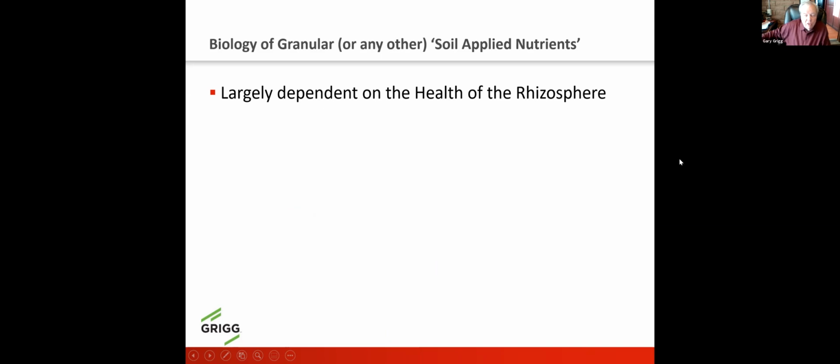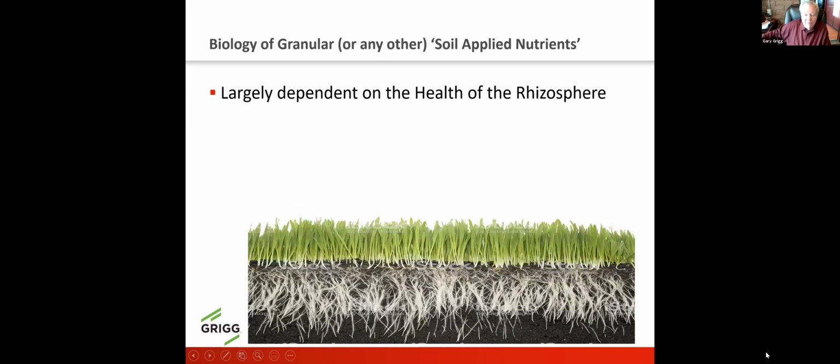Anything that you put on your soil for the plants to take up is totally dependent on the health of the rhizosphere. My definition of the rhizosphere is the zone from the bottom of your leaf to the bottom of the root system. It's your root system. That's your rhizosphere. We'll talk about problems that we face nowadays, primarily with height of cut. If you have a 2-inch root system, you have a 2-inch rhizosphere. If you have a 1/2 inch root system, you only have a 1/2 inch rhizosphere. And the only nutrients that are going to be taken from the soil to the plant are those that are in that rhizosphere. So once anything you put on the soil gets below that, it's gone.